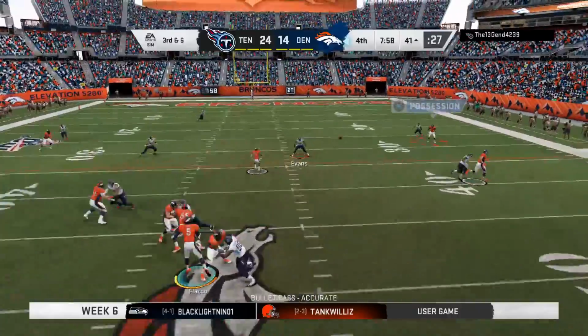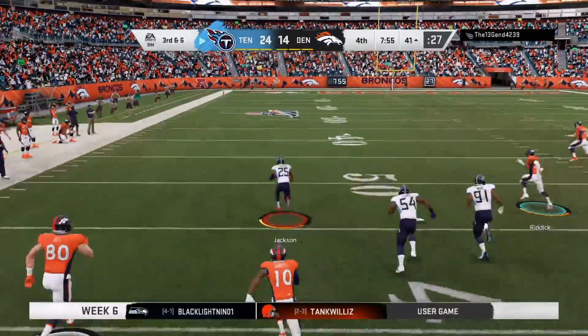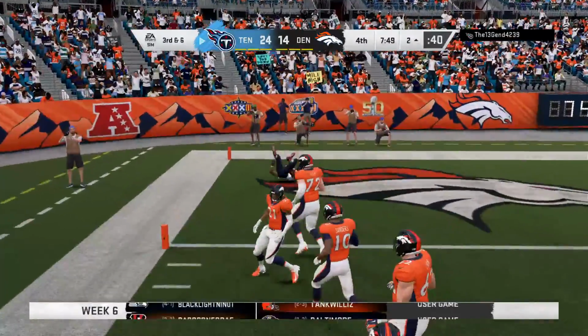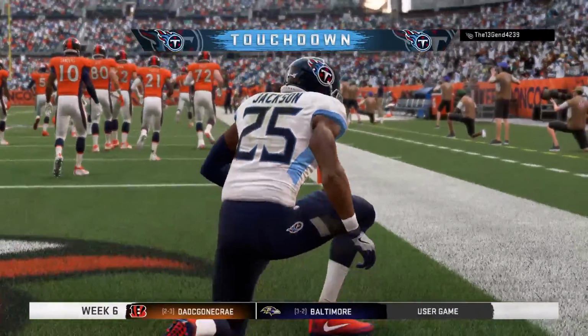Flacco from the gun. And his pass is intercepted for the 4th time today. Picked up by the USC man, Adoree Jackson. There he goes left side. And he's going to score. It's a Titans touchdown.